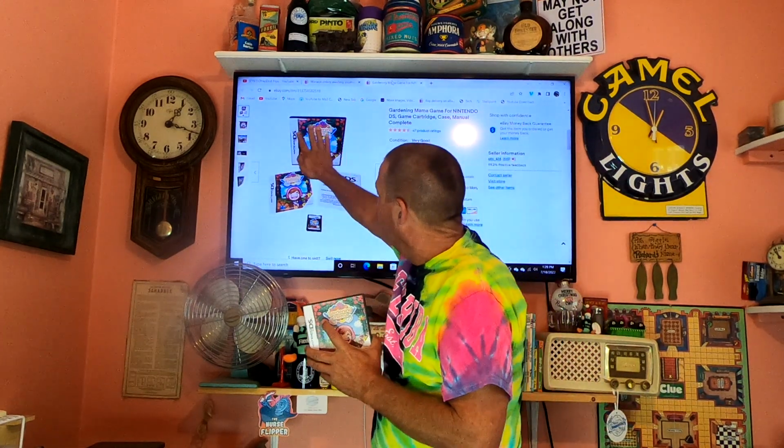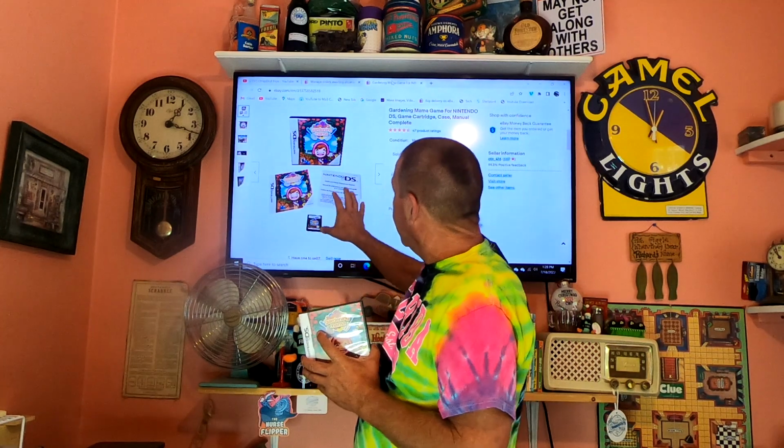One thing when listing video games, if it is complete, make sure you show everything on your first photo so that way they can see that it is complete. Picked this up at my local thrift store. I'm only into this for $2. This sold for $13.95. And the buyer is paying $5.25 in shipping.